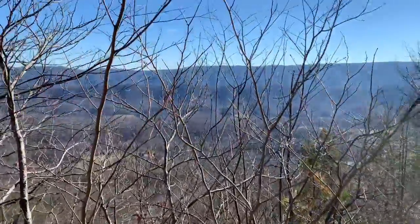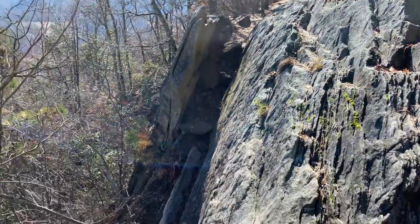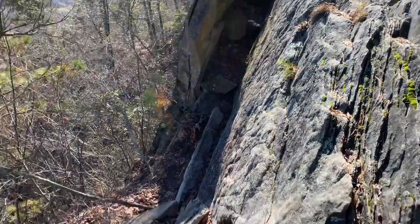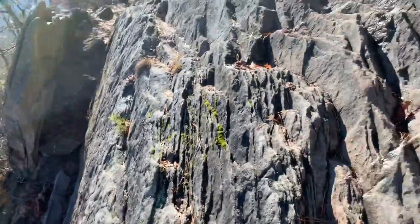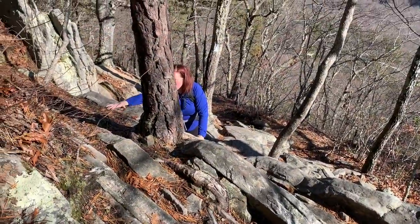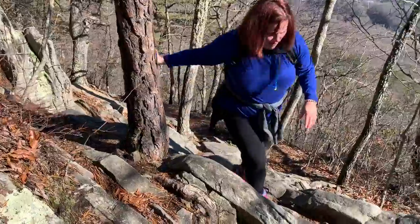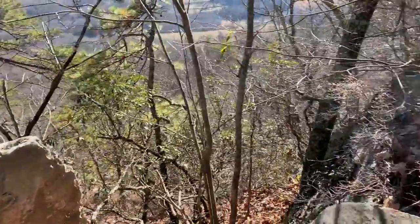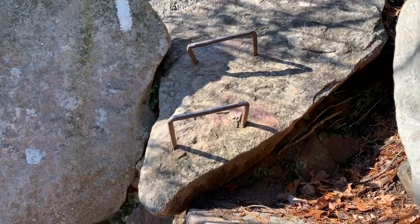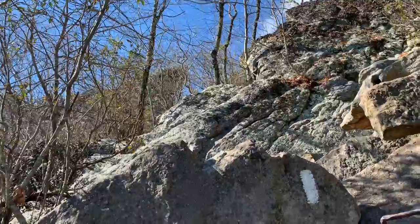Look at this view up here where we're at. And then you come to stuff like this. Some people would walk down and go through that gap. I'm walking up here and going down that path. Dragon's Tooth, you gotta be willing to climb the way Lisa's climbing right now. And then you come around bends and you see steps like these you have to go up. But right there's the tooth that we're going to.